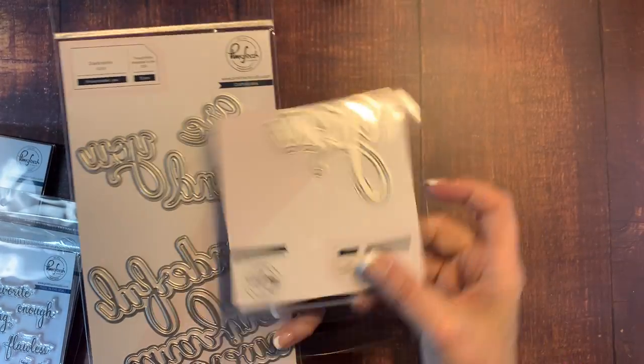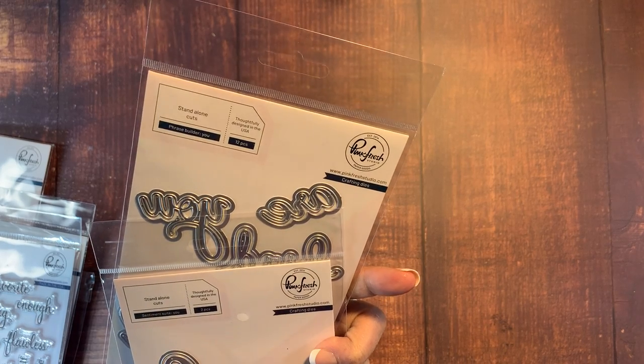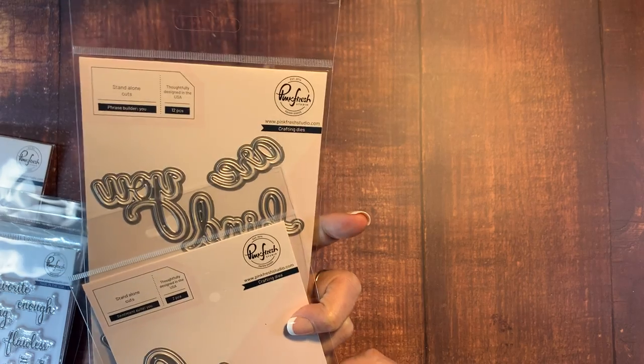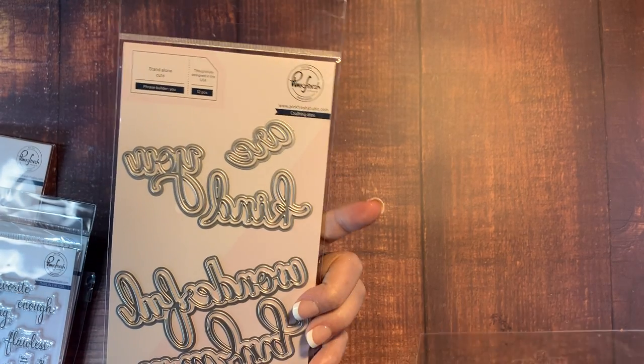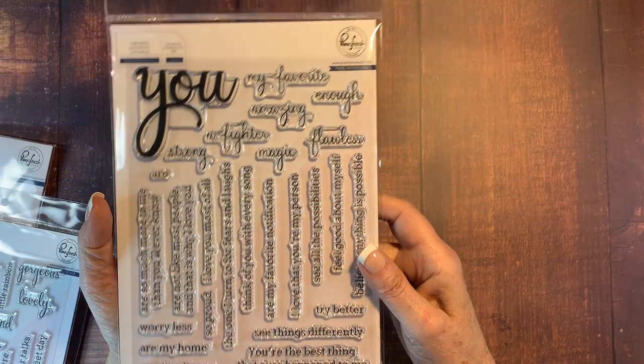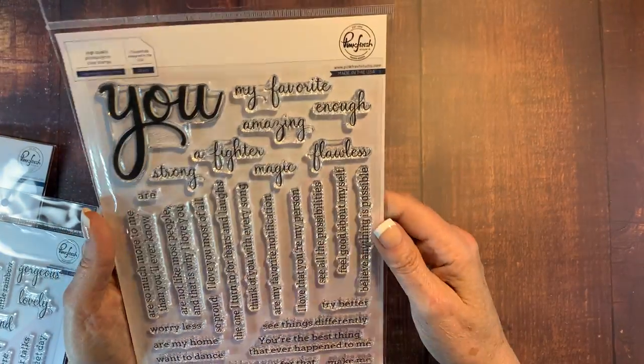And I also have the bigger You, and what is that called? Standalone Cuts, Sentiment, Sweet You. So I'll have links to all these down below. And this is the stamp set that goes with the You. And this has, I should tell you the official name, Simply Sentiments You by Pinkfresh.